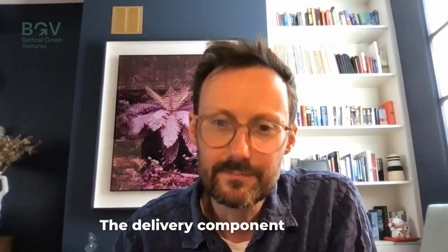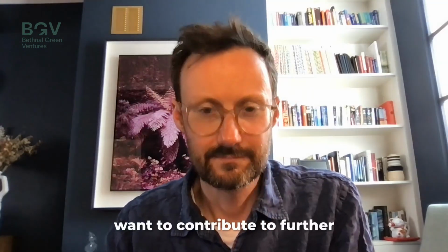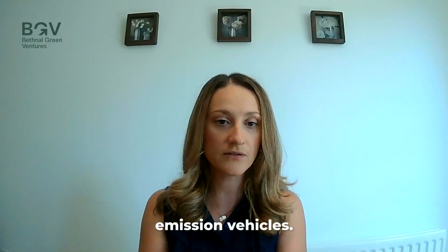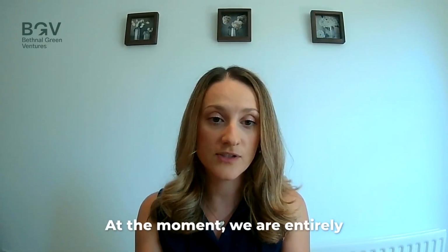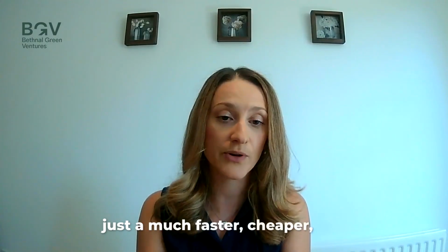The delivery component for us is very important because we don't want to contribute to further congestion and emissions in cities. So we only work with zero emission vehicles. At the moment, we are entirely using e-cargo bikes, which are just a much faster, cheaper, and environmentally much friendlier way of transporting goods within urban cities like London. And all of this is up and live and working now.